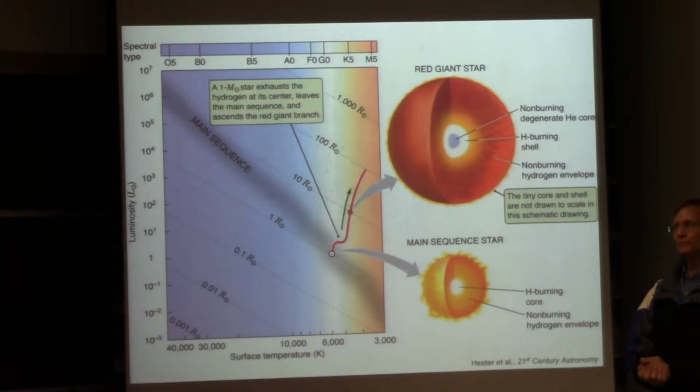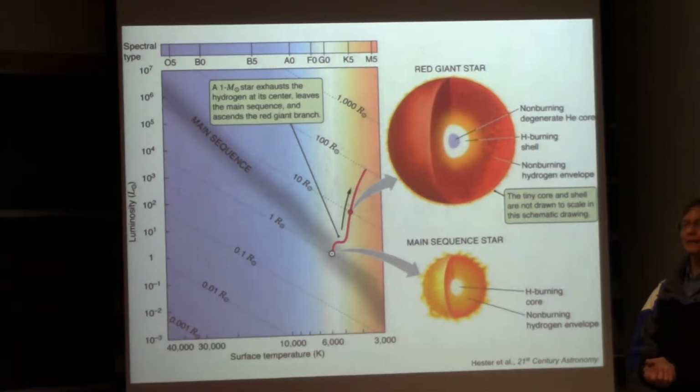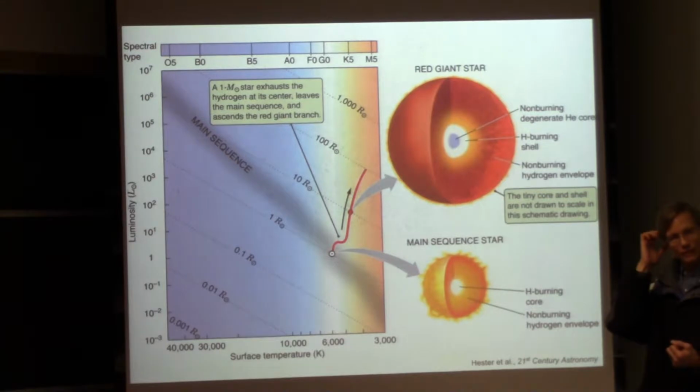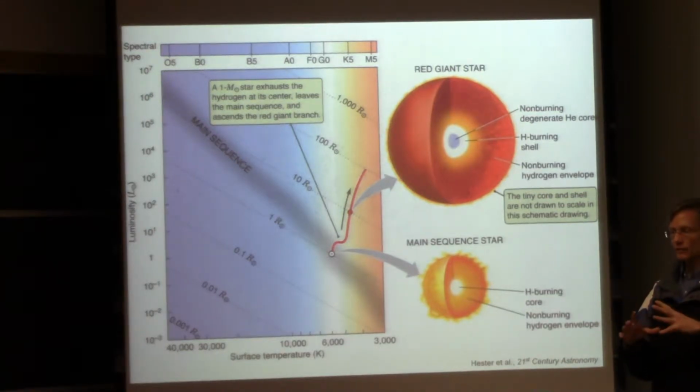Hydrogen fuses to? Helium, right? So the hydrogen burning shell is fusing helium. Helium is denser than hydrogen, and so things stratify in a gravitational field. The denser stuff goes to the center.